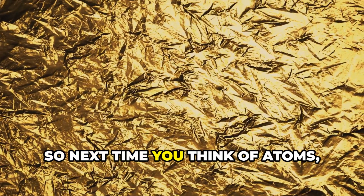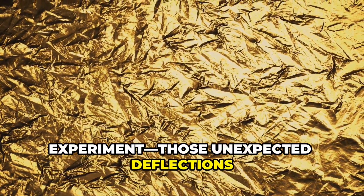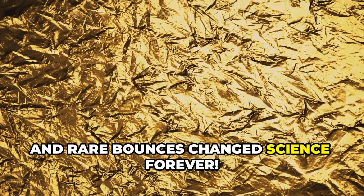So next time you think of atoms, remember Rutherford's gold foil experiment. Those unexpected deflections and rare bounces changed science forever.